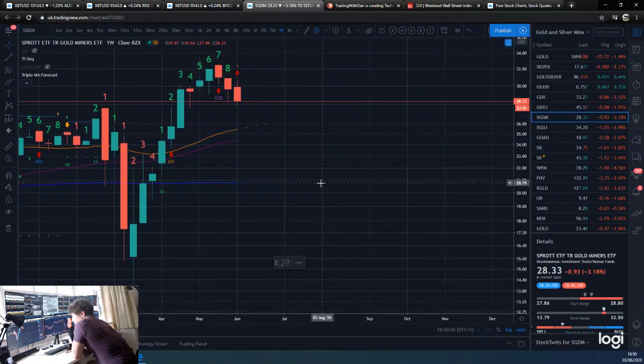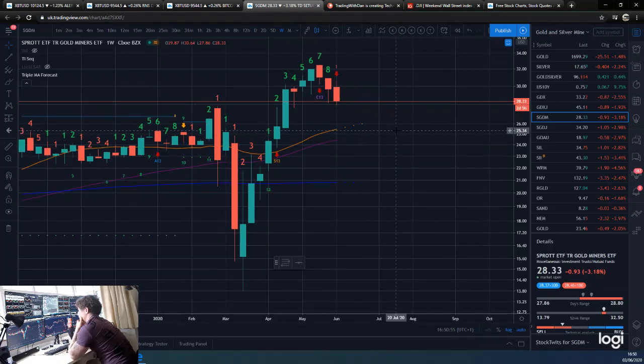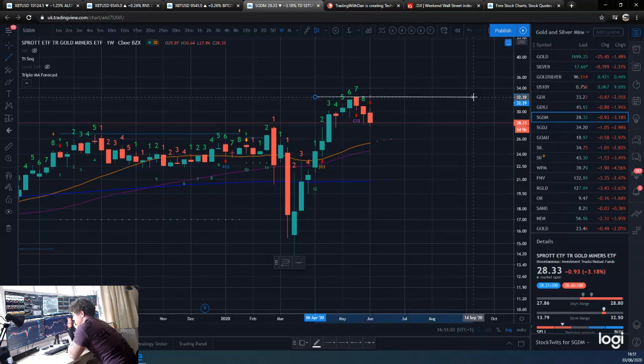So the spot gold miners ETF very nearly got that sell 9 there, but we started to come off a little bit beforehand. I mean, easy trade here. Easy trade, just buy when we break above the high again. So there we go. Easy trade to make, buy if we break above here. Oh, there we go.